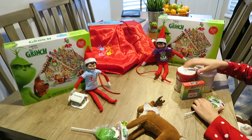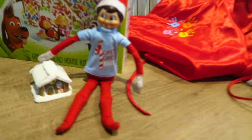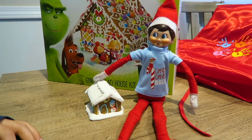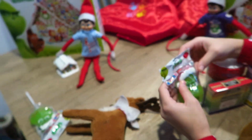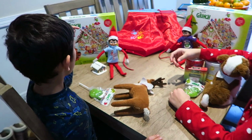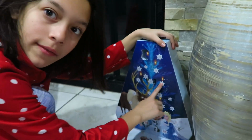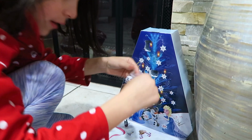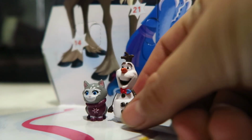They got the food dye! Look, he even has that little gingerbread house! That is so cute! Grinch lollipop! Wow! But we have to open this box. If we take the box out, he's gonna fall. Oh! Okay, I'm gonna open number two. Yeah! Little Olaf. He's a good size.